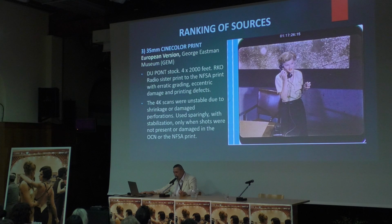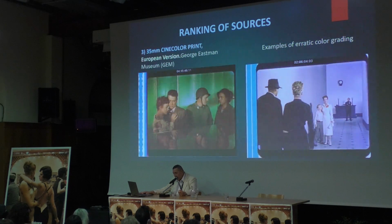The scanning was done for us. We had no control on the scanning. What we were shown looked very good, and we ordered it, and when the scans came in, they were rife with movement and unstable and full of shrinkage and damaged perforations. We could have used it. It would have meant re-registering almost the entire film for the shots that we needed, which is time-consuming and expensive. So we used it sparingly only for shots we could not obtain from the Australian print or elsewhere. Only when the shots were not present in the camera negative or the National Film and Sound Archive.